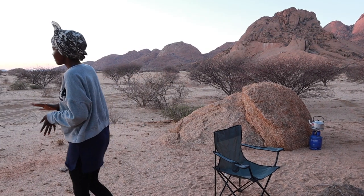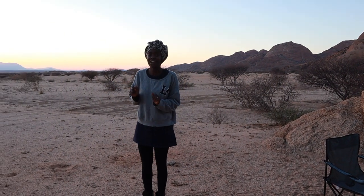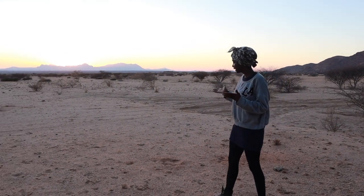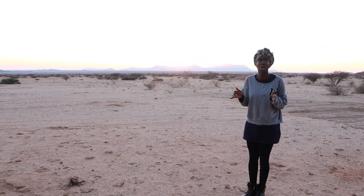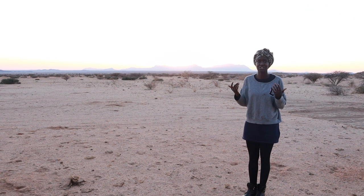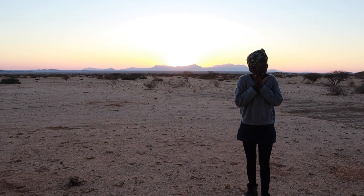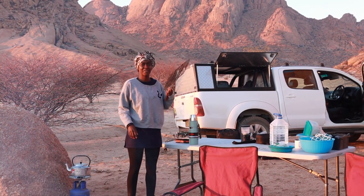And now today we woke up around 7 in the morning because we really wanted to look at the beautiful sunrise. It is very close to what you experience at the village, but in this area there is no disturbance, there's no noise, everything is just quiet, beautiful. This is a must-have if you are camping in Namibia.